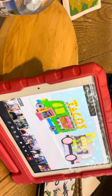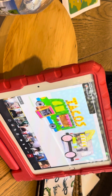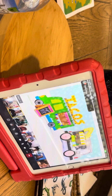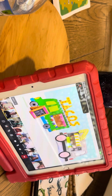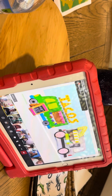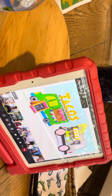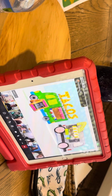Have these kids grabbed a texture and just scribbled it in? Have they done that? No, there's lots of things that have been cut out, stuck on, and you can see that they put a bit of effort into the presentation, haven't they? Look at the hubcaps on the green one. They've even done the little dots in there, and there's a little stand-up menu board as well.